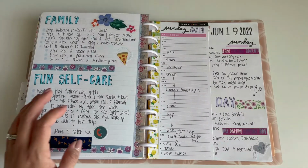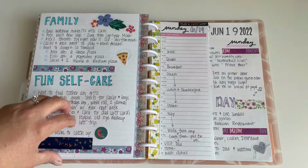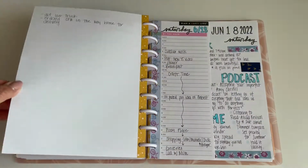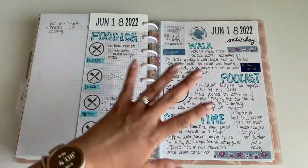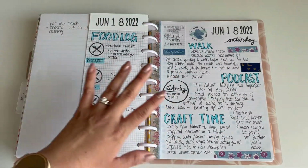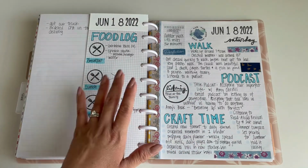One thing that got really complicated with these pages was that I was trying to decorate the page beforehand every weekend, and it was just taking me too long. So let me show you what I'm currently doing.